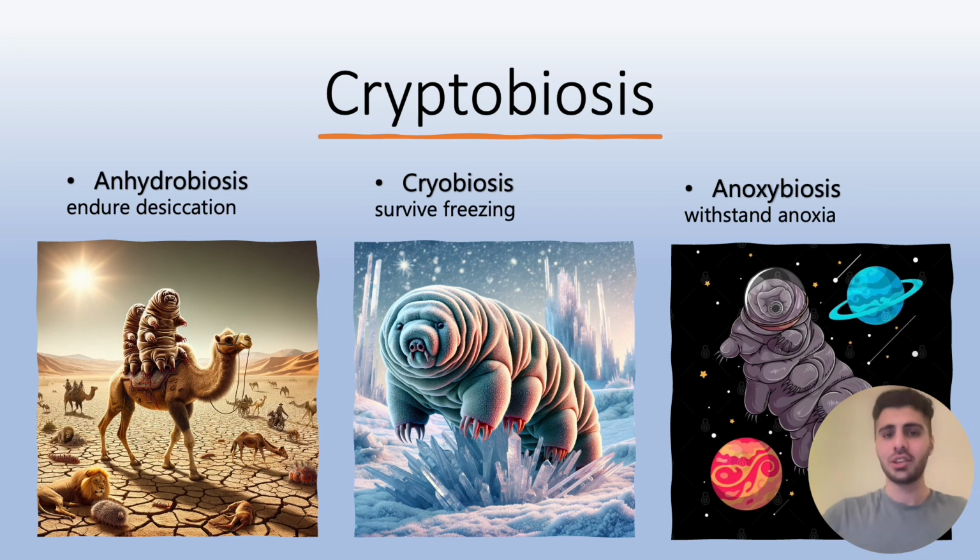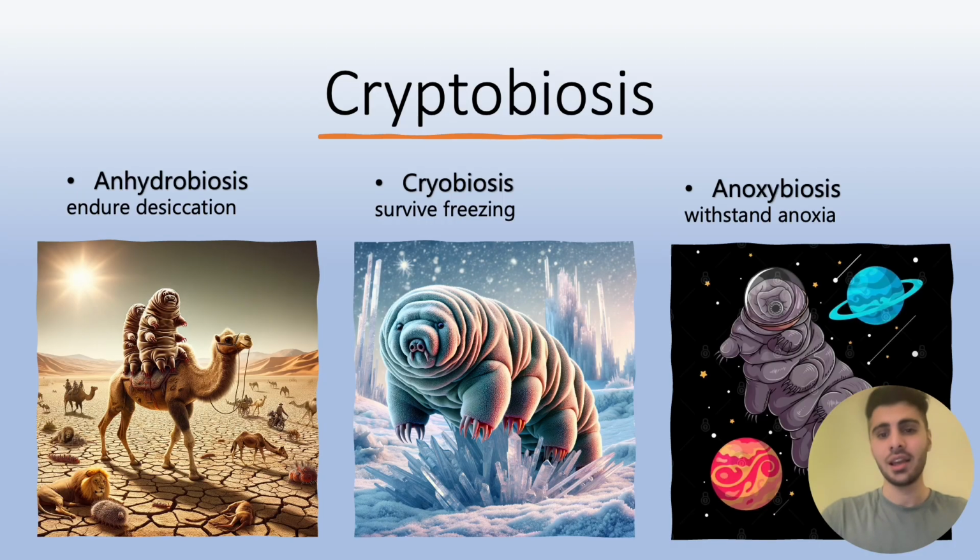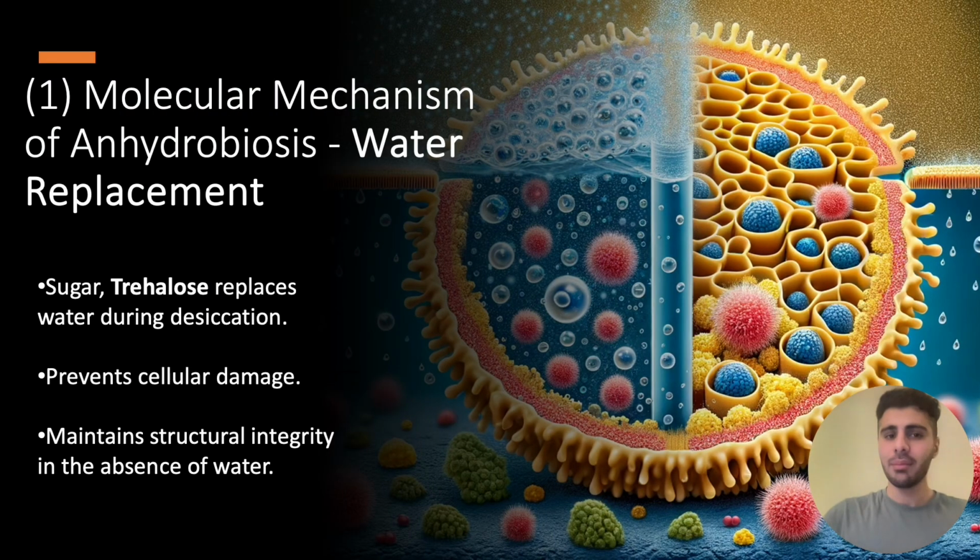Cryptobiosis. Tardigrades master the art of cryptobiosis, which is a reversible suspension of metabolism in response to environmental extremes. This state manifests in various forms, like anhydrobiosis, which is enduring desiccation, cryobiosis, which is surviving freezing, and anoxybiosis, which is withstanding anoxia. Unlike many other organisms that are closely related, like crustaceans and many insects, tardigrades can enter these states at any stage in their life. The molecular mechanism of anhydrobiosis, which is withstanding desiccation, is divided into 4 subsections.